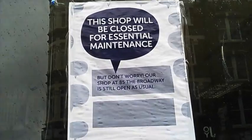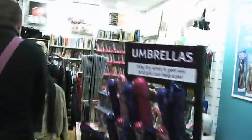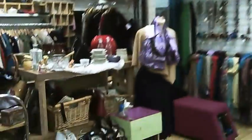This is a Cancer Research, but is it closing down? No, this shop will be closed for essential maintenance. So we go to another one. Now I don't know which one this is. I should do PDSA. So have a look. This is Help a Vet, Help a Pet. And it's pouring with rain outside. So we need to go to the umbrella section and buy ourselves an umbrella. Stay dry, don't get wet.